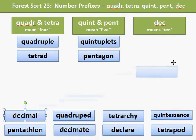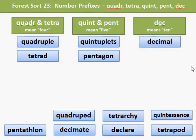Decimal has the root dec, which means 10. And a decimal is using a fractional part of something in a base 10 system where 10 in one column makes 1 in the next column to the left.